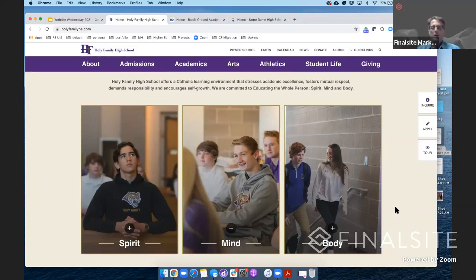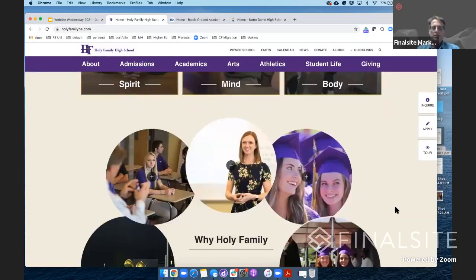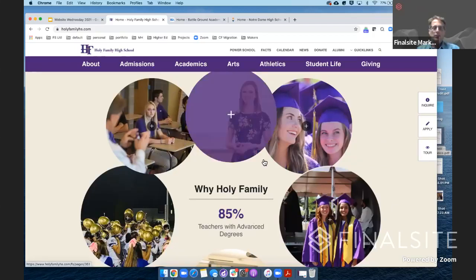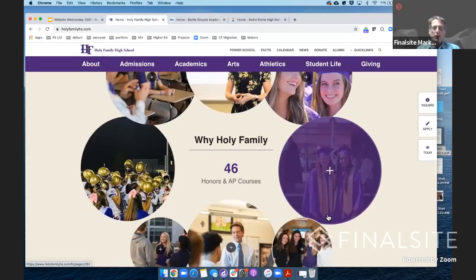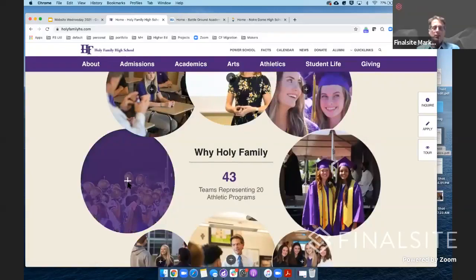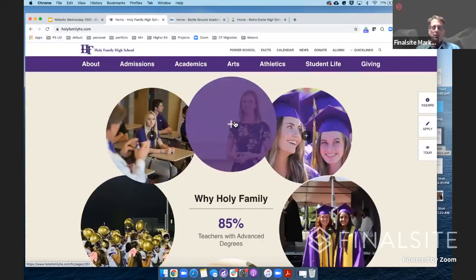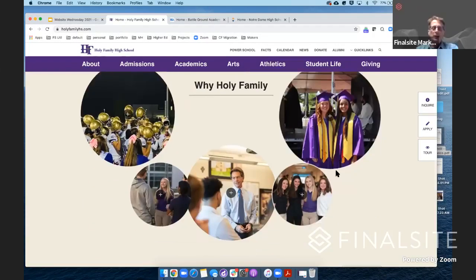Swapping spirit into first place really says something about how they view the relative importance. I'm sure all of them are important in terms of the whole person, of course, but spirit really takes the first seat. And then they have this nice circular interactive infographic. In the middle, you get the updated data point: honors and AP courses, students, enrollment, that teacher faculty ratio. I thought that was kind of cool. The 34 cities represented, a big athletic program, 43 teams, which is pretty awesome, 19 students in a class, 85% of their teachers have advanced degrees. So a nice set of facts, and it's fun to loop around and see what they're offering.